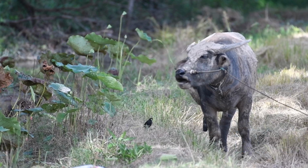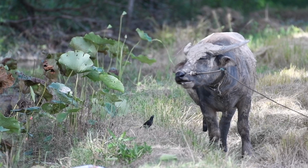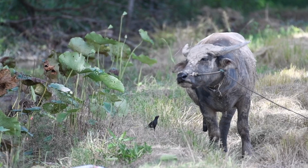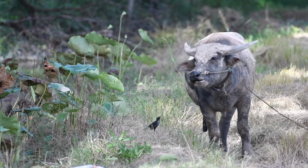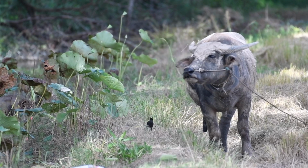The little bird sitting next to the water buffalo is the great myna. It is actually a pretty bird. It has the long crest and especially the yellow bill. And they're quite noisy when they are together in a group.